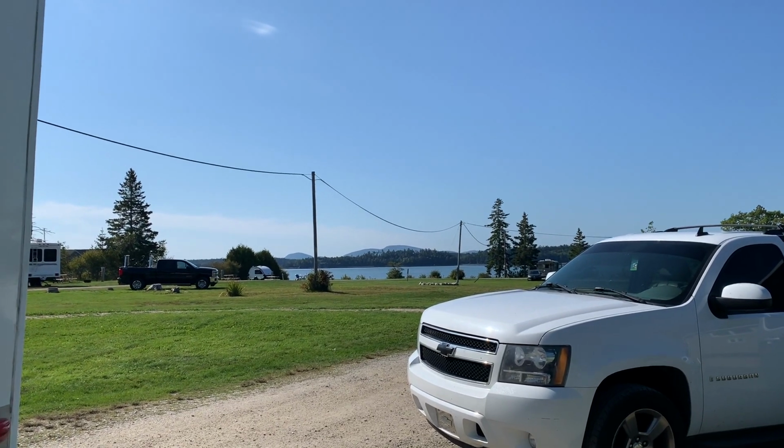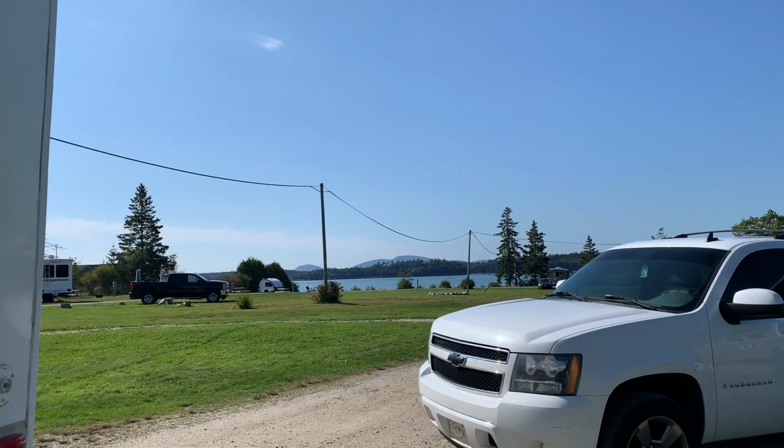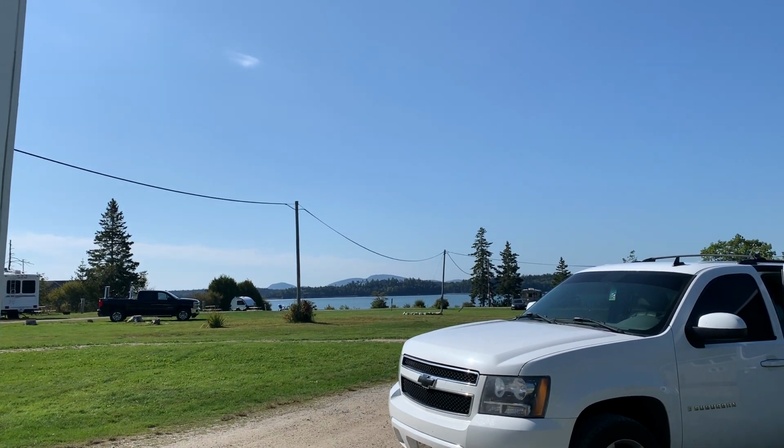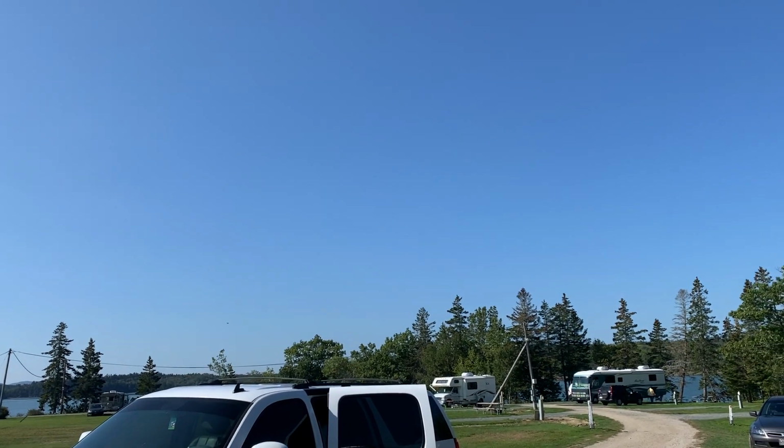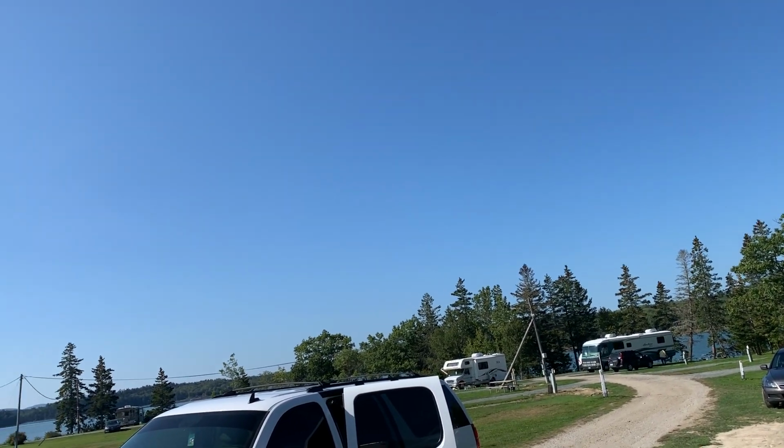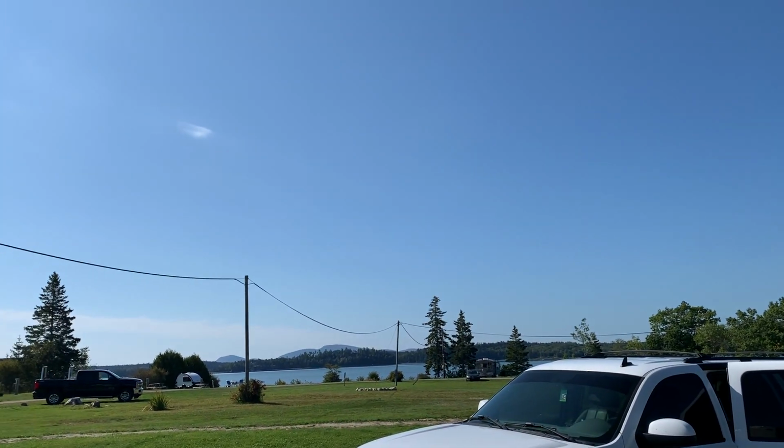But I'm just going to spin this around and let you see what we're looking at right now while we're emptying the tanks. Yeah, this is the view we have. It's absolutely beautiful here. Yeah, it is absolutely beautiful. So you can stay here even if you don't have a camper.